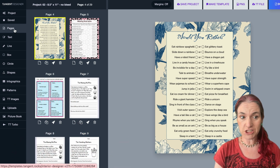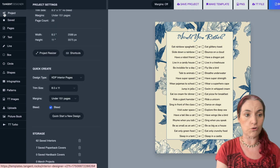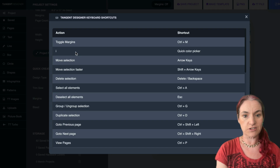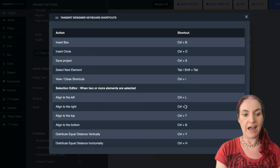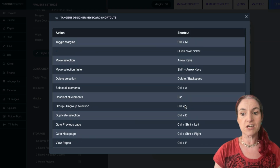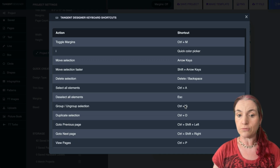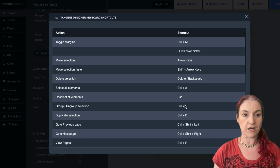The first thing I'm going to show you is the shortcut hotkeys, and these are awesome. So if you go to Project in the Tangent Designer and go to Shortcuts, there's a list of all the shortcuts here, and there's lots of them. So you're probably not going to learn them all at once, but what I would focus on is what are the things you do the most in tangent templates, because there's probably a shortcut for this.